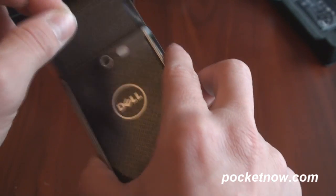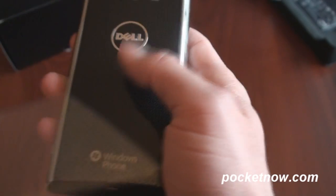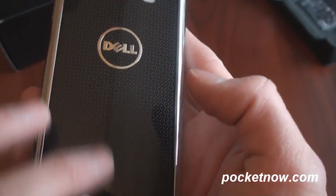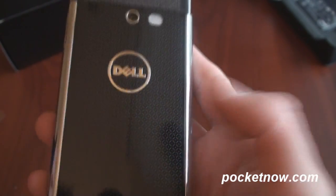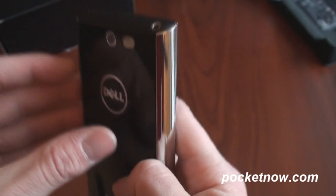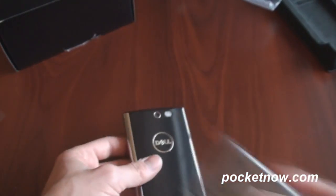We've got tons of plastic protection, although that's not a problem. And it's got a really interesting backing here. It's actually like a textured checkerboard-like material, which really makes it feel nice in the hand. So we're going to pop out the backing here so we can get to the battery and put in the battery. By the way, the battery is over here. Let's take a look and see how big it is.